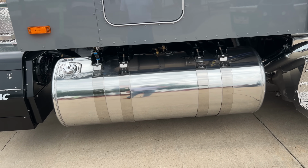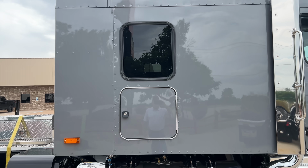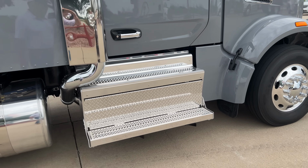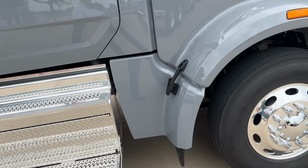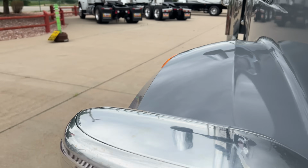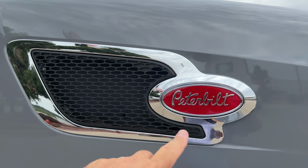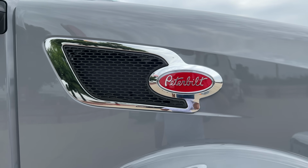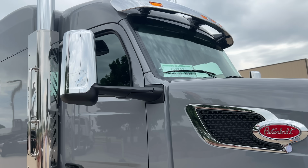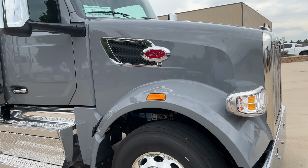Got a 150 on this side, 4 straps again. It's got a solid window there and an access door. Nice polish job on the aftertreatment. Take you in. Oh, one thing I was going to show you. This trim piece around this chrome, that's an option, but it's a nice option. Really kind of ties in when you do the chrome mirrors and the chrome visor and you got the chrome bumper. It just kind of ties all that in.